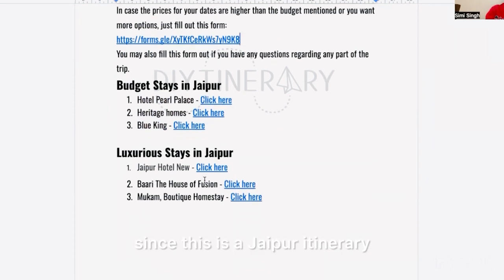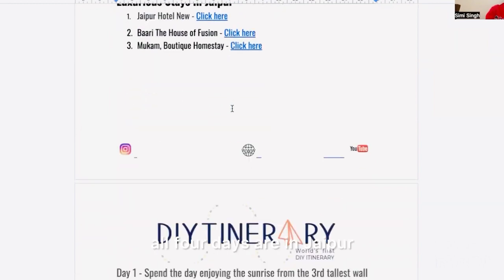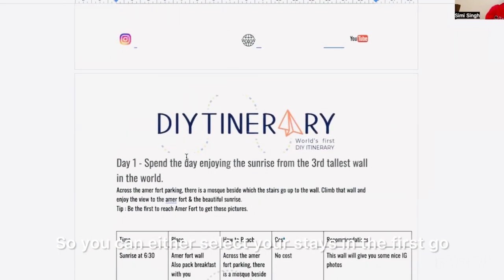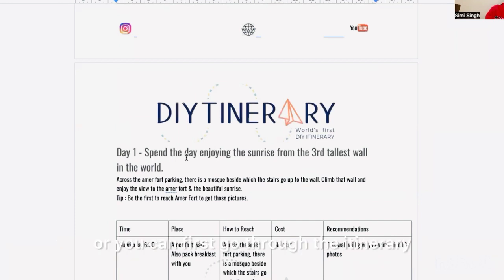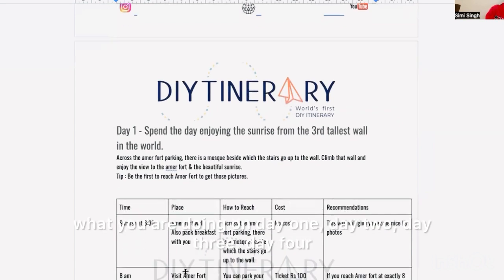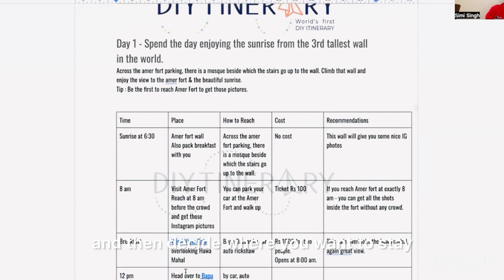Now, since this is a Jaipur itinerary, all 4 days are in Jaipur. So you can either select your stays in the first go, or you can first go through the itinerary, note down what you are doing on day 1, day 2, day 3, day 4, and then decide where you want to stay. So this is how you can use the itinerary.